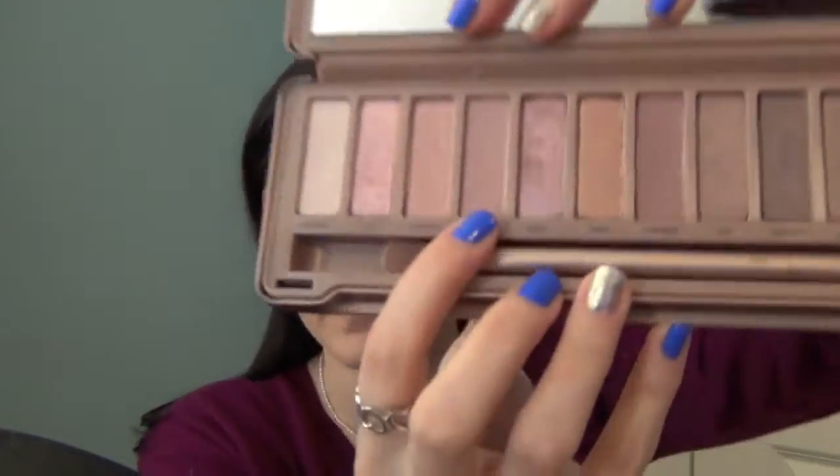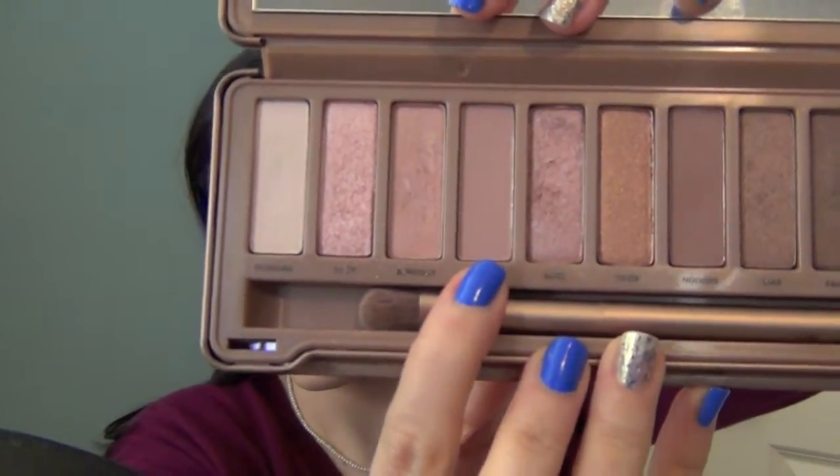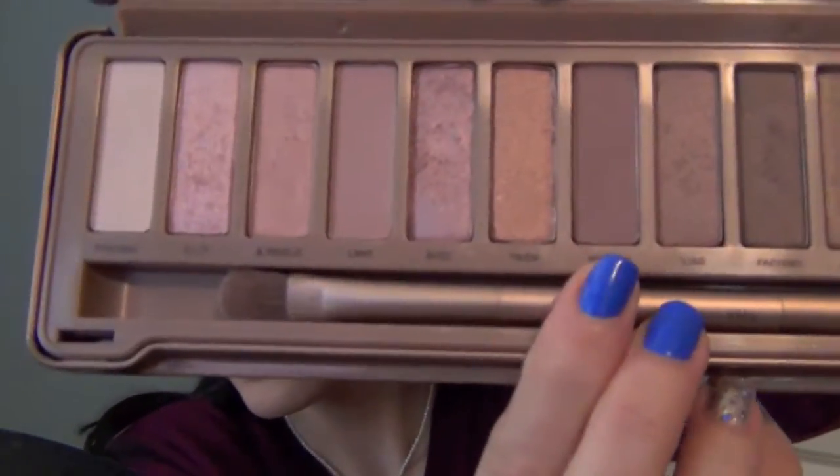And adds a little bit of color, but nothing too much. And now we're going to go in with the lovely Naked 3 palette, lots of pretty colors. We're going to take that first shade called Limit, and just going to take a blending brush and really buff that around my eye there, not being too careful, just spreading that color around really more as a transition shade, doing both eyes. It's just going to add a little bit of depth and make everything easier to blend.